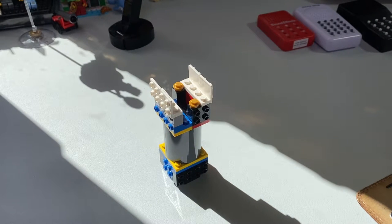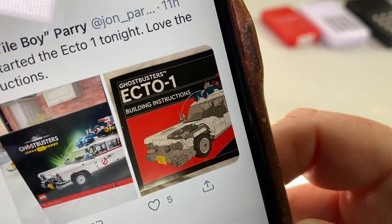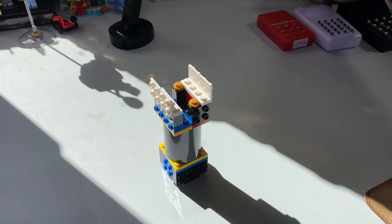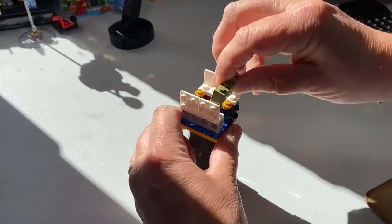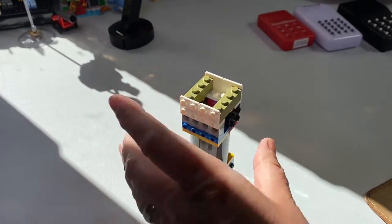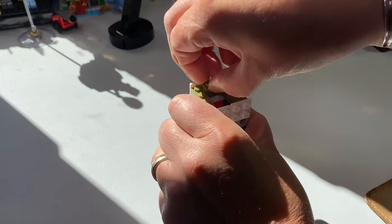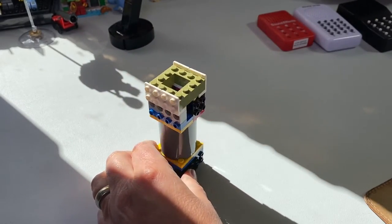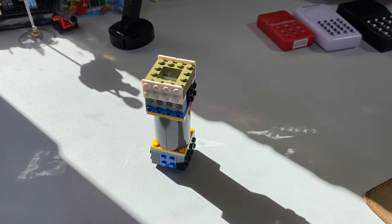John Parry. Yes, 100%. I've started the Ecto 1 tonight. I love the instructions. Oh, is this the big one? Do you know what? I've got a sneaking suspicion. You know that there's a big box sitting in the spare room. I've got a sneaking suspicion that it is the big Ecto 1. Well, we'll see if I'm right, but that's my hunch. So I may be building that at the end, beginning of June, après my birthday. But we'll have to wait and see, I suppose.